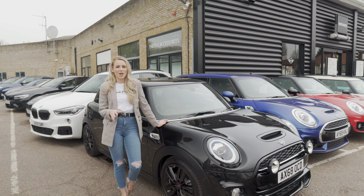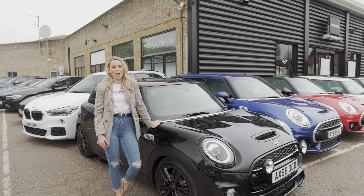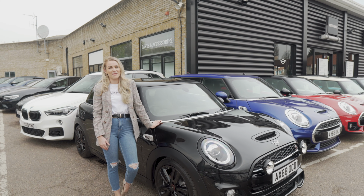I've had a brilliant time with it. I knew I was going to fall in love with this, and I'm glad I've just bought a car, otherwise I think I'd be leaving with it as well.